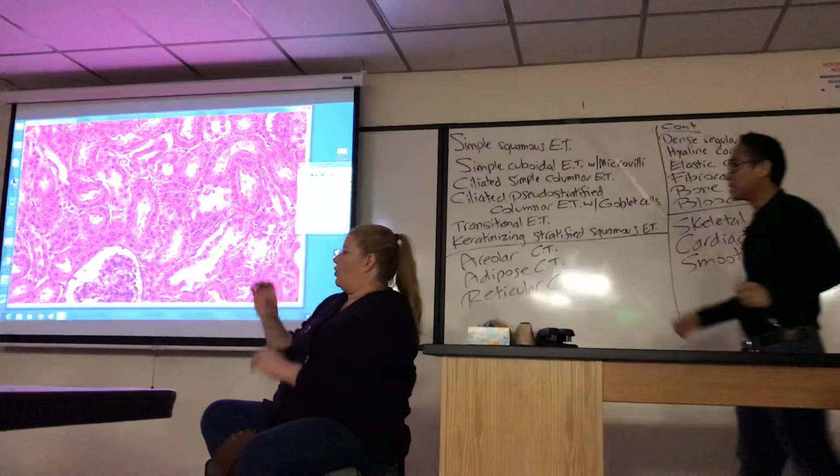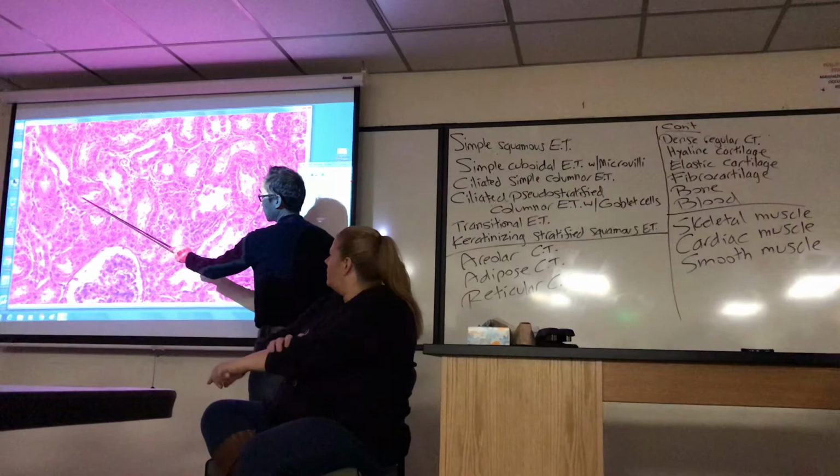Identified as simple cuboidal with microvilli. This is a good one. See that fuzziness on the inside? That's the microvilli.